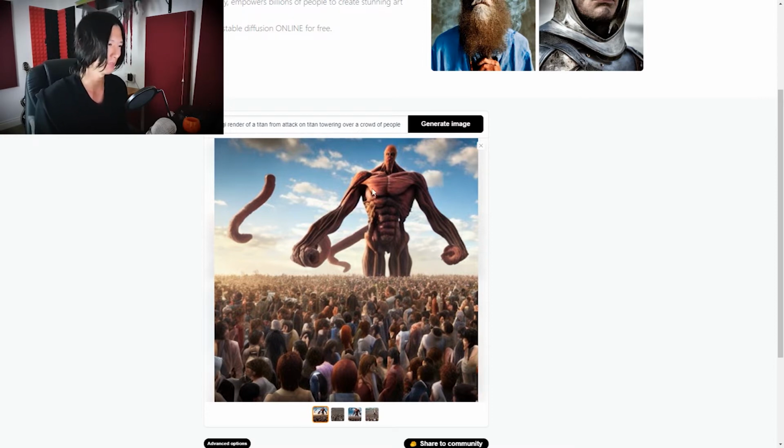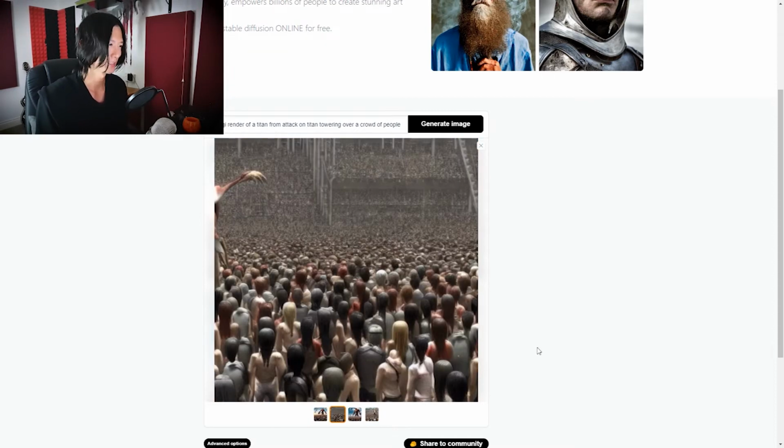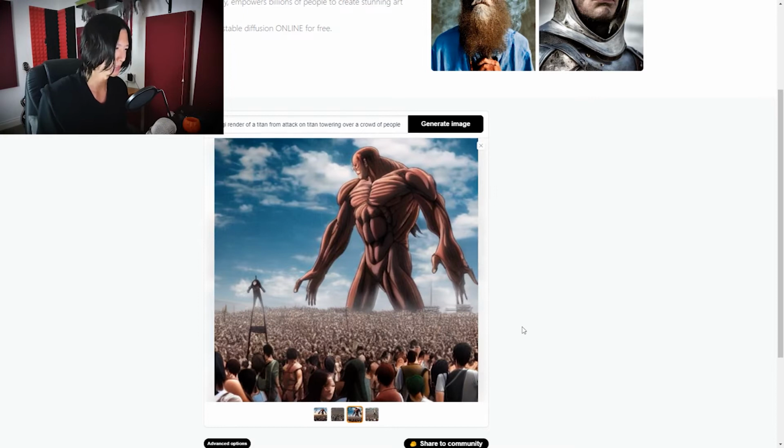Okay, we've got a massive Titan. It does seem to know that they kind of look roughly like this. And there's a crowd of people, although the people don't look particularly concerned about what's going on here. So maybe this is a very regular occurrence for them. This one, I wonder whether it's just cropped off what the actual Titan might be over here. There's some strange figure going on, and it's just a bunch of people looking like they're in some kind of concert, some sort of stadium. I don't know. This one, probably one of the better ones, I guess.